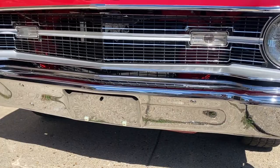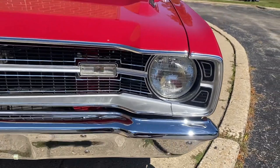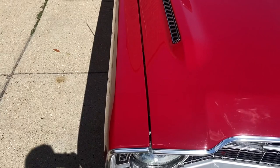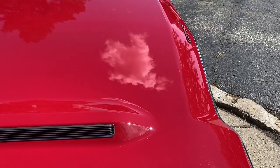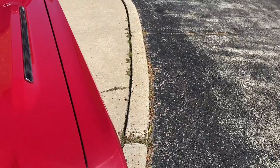Bumper, pretty much like new, as well as the grill, bezels, trim. The fitment of the hood, as well as the fitment of the car in general, is excellent. The finish, of course, excellent. It has its original 340 in it, and it has been upgraded with a Holley Sniper fuel injection system on it, so it's turnkey. It has power steering and factory air conditioning.